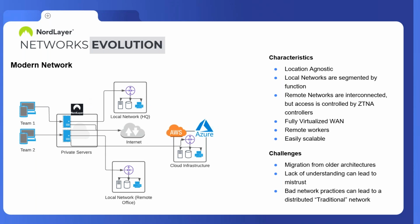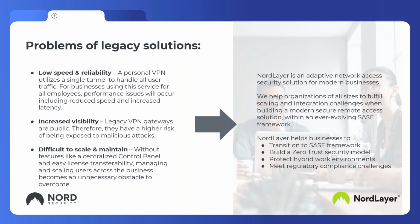So one of the solutions, of course, is NotLayer. NotLayer is a very scalable, reliable, and very fast VPN solution. And you don't need to install multiple VPN gateways like a legacy solution. The old security is very difficult to scale because you have to deploy multiple network gateways and it's not that easy to have central management.